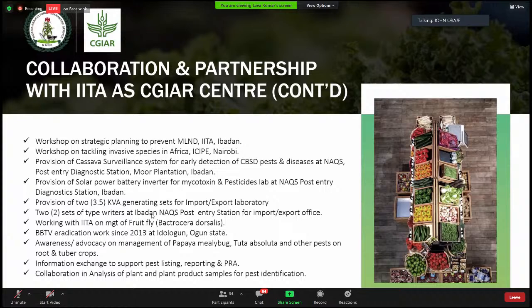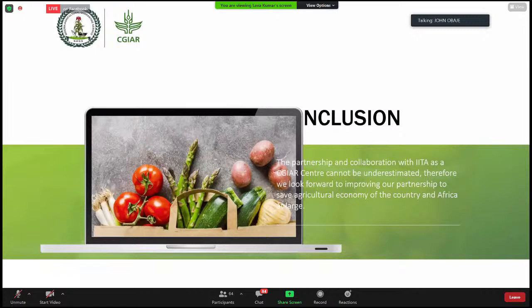We want to be grateful to IITA for all that they have done, because the partnership and the collaboration with IITA, the center, cannot be underestimated. And therefore, we also look forward to improving our partnership for a safe agricultural economy of the country. And we want to thank you for all of this. Thank you very much.